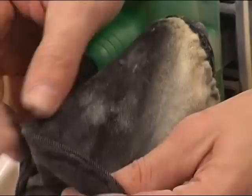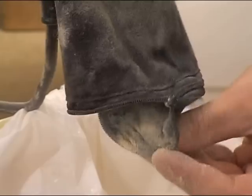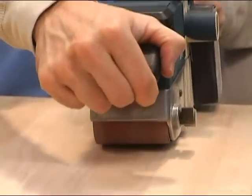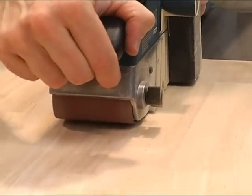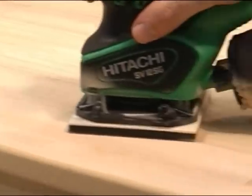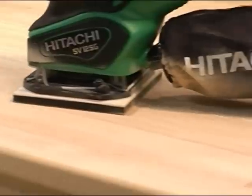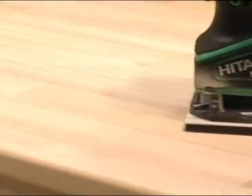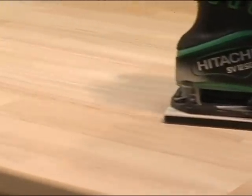Some power sanders have dust collection bags, which must be emptied often to maintain good performance. Others have an attachment for a vacuum cleaner hose. When using any power sander, the best results come from applying light, even pressure using long strokes, letting the moving parts of the sander do the work, and changing the sanding pad, belt, or disc as soon as it becomes noticeably less effective. In most cases, sanding 3 times, first with a coarse grit, then with an intermediate grit, then with a fine grit, will give good results.